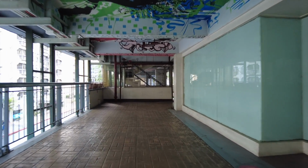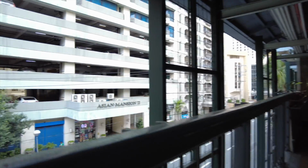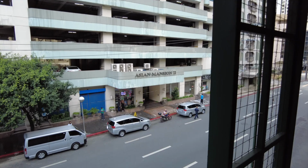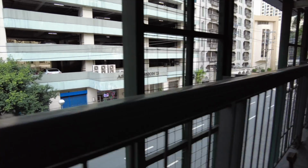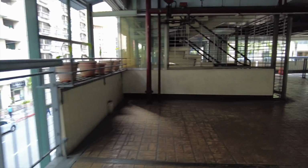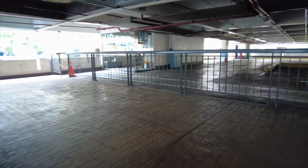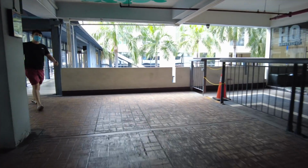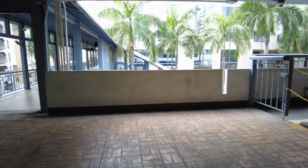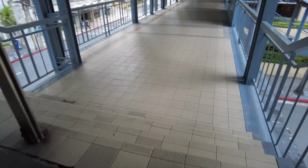At the end of this corridor, by now, your landmark to the left would be the Asian Mansion 2. And yep, turning left. There's another flight of stairs going down here.